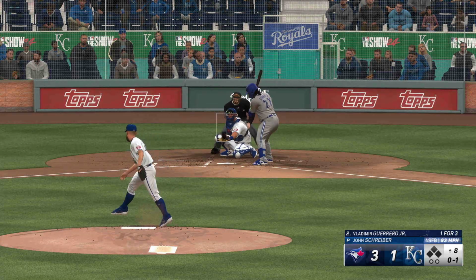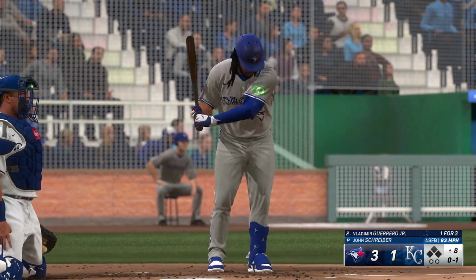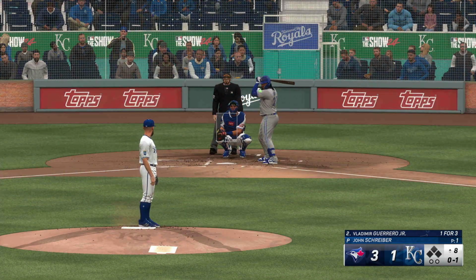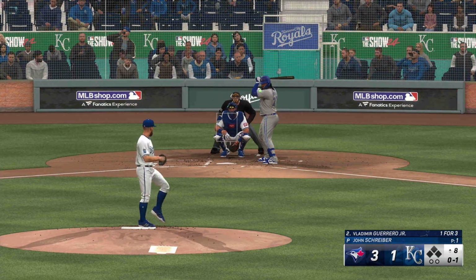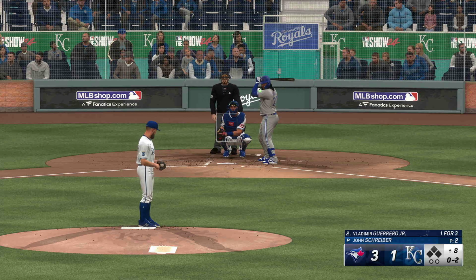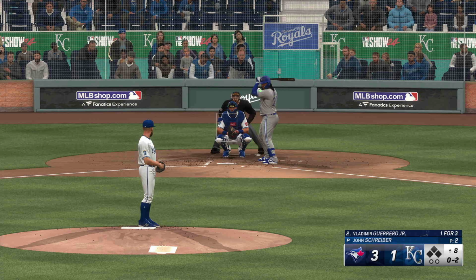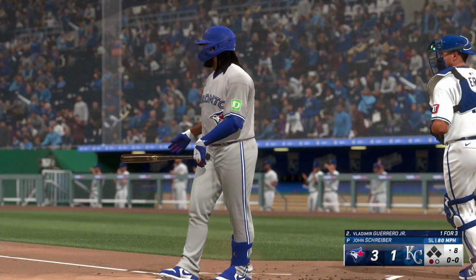The pitch. That one finds the zone. Strike 1. Some hitters are just more confident if they can track that first pitch out of the hand of the pitcher. They don't care if they fall behind 0-1. Swing and a miss, and that's strike 2. No ball, 2 strikes. Swings and misses. It's a strikeout.